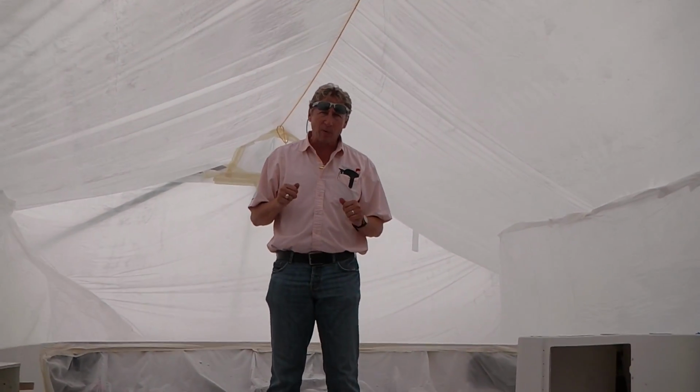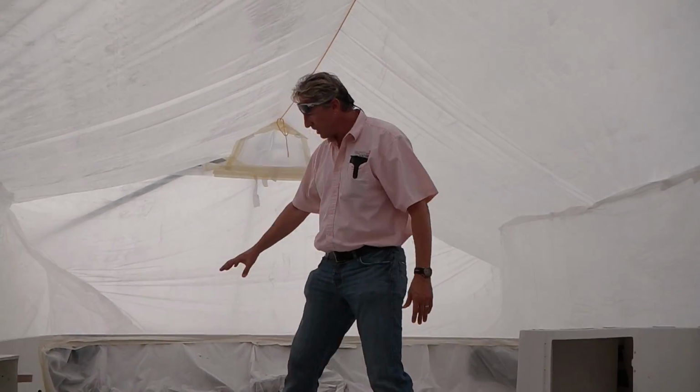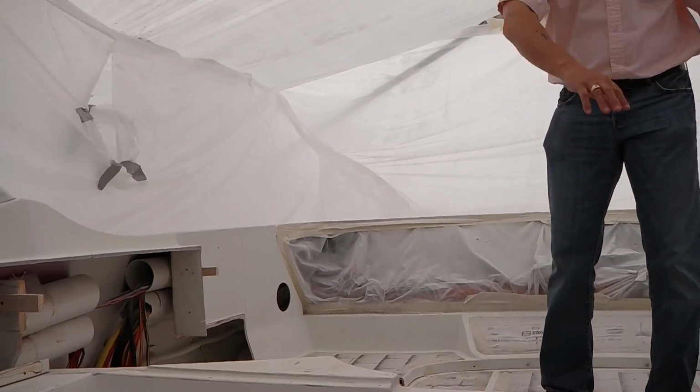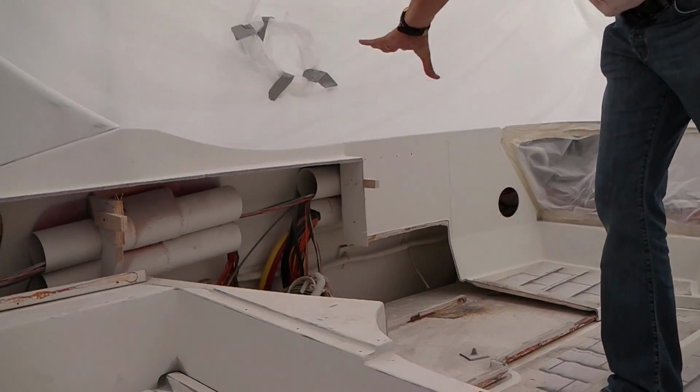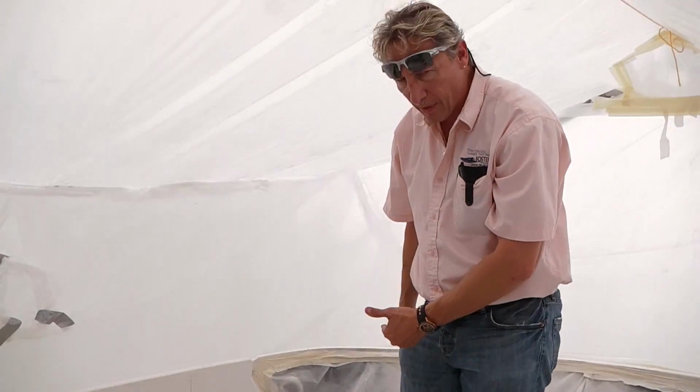If you've been following our 440 Carver, which we're doing a complete refit for and modifications, you can see I've got the helm out of here. We've modified the helm. I've cut all the seating out right now to do some custom wraparound bend seating, and we're going to put an air conditioning system in here so it feeds the flybridge.